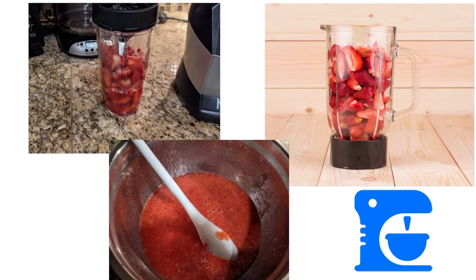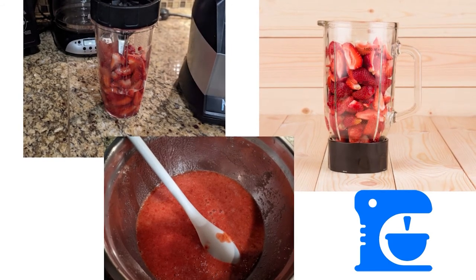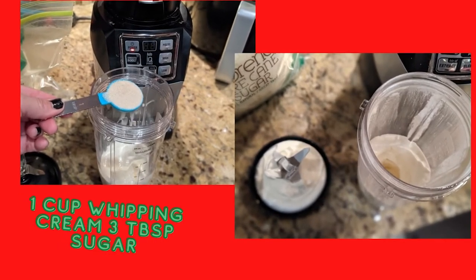After 1 hour, add the macerated strawberries to a food processor or a blender, whatever you have available to you, and pulse a few times until the strawberries are chopped but not liquefied. Add them back to the bowl. Mine are a little more liquefied than I would have liked, but the taste is still good. Clean out your food processor, cup, or blender and dry thoroughly.